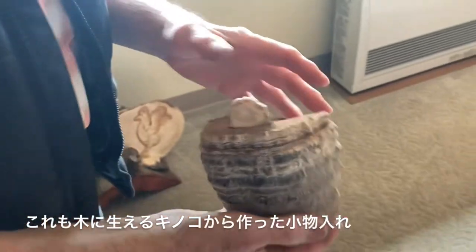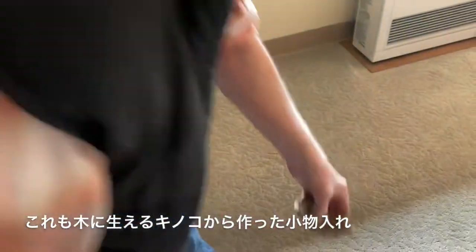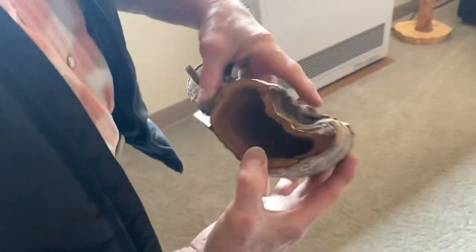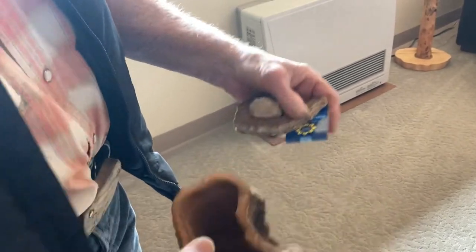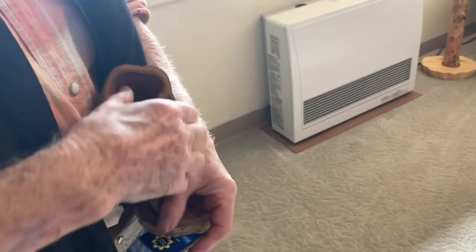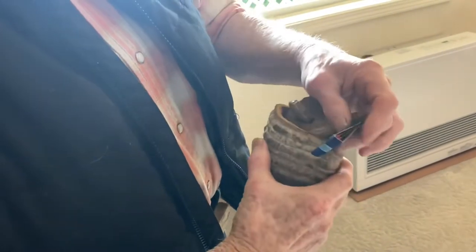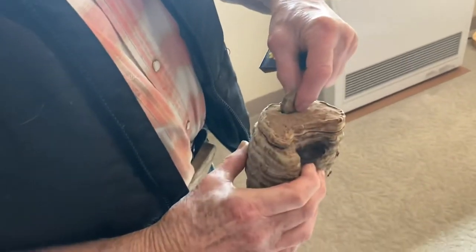See, that's a little conk. So when you see those, pick them. It grows on the tree, so you can carve it this way. Pick them, you can make jewelry. This is how it grows on the tree, like that. Then just take a pry bar, or sometimes you can do it with a knife. Put it in here, pry it off, and this is what it'll look like. And then you hollow it out, and this is what you get.